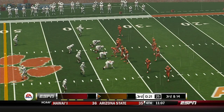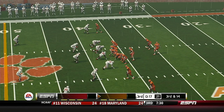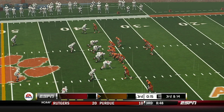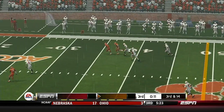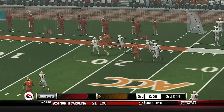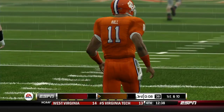Tight right, tight right. Four down. Hey, check Mike. Red two. Kill. Gunner three. Motion. And he brings it down to the 20. And he's tackled around the 10-yard line.